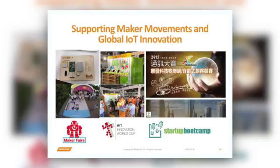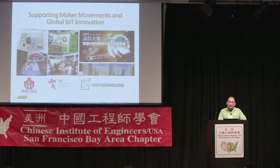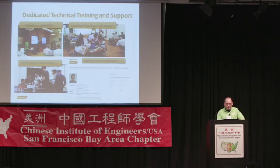And we support the maker movement as well. Today is the same, it is for the makers. So we participated in the Maker Faire in the Bay Area last year, and we participated in the Maker Faire in Taipei. We have developers create their prototypes, based on our boards, and show them in those Maker Faires as well.